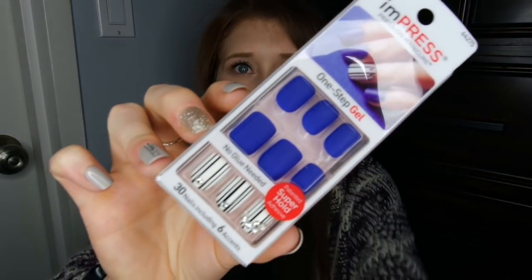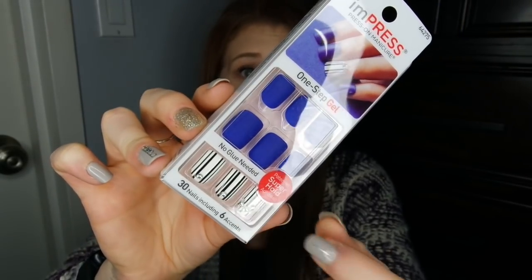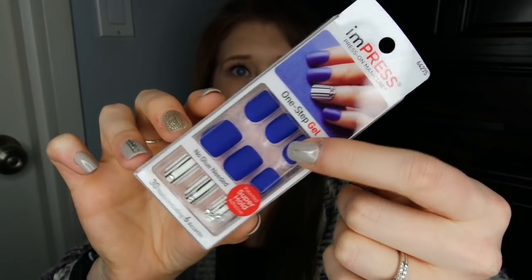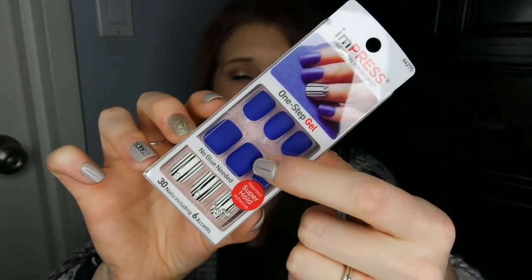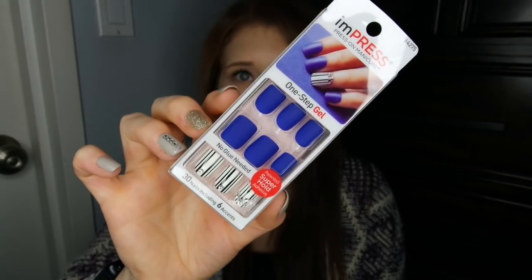I also found one pair that wasn't a part of any particular collection that I really liked, so when I was on the website placing an order, I snagged them, and they are in the shade Shocking. These are very similar to the Christian Siriano ones they came out with last year, just a little bit of a different color variation, but I really like the strikingness of this cobalt blue matte nail. Thought these would be really nice to pair together, so I was really drawn into these.